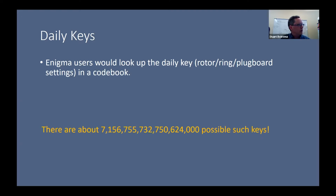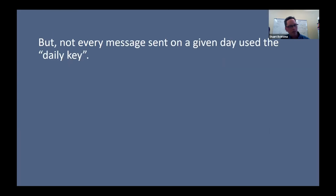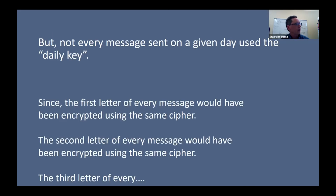Oops, I was going to throw up this big number. I forgot to do that earlier. I just want to point out that there's bazillions and bazillions of these keys. You can't break Enigma with brute force. The first letter of every message would be encrypted using the same cipher if everyone used the same daily key, and the same with the second letter and the third letter and so forth. And so basically frequency analysis, which was well known at the time, could be used to break Enigma.